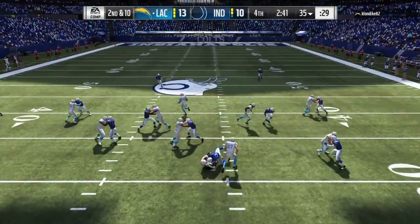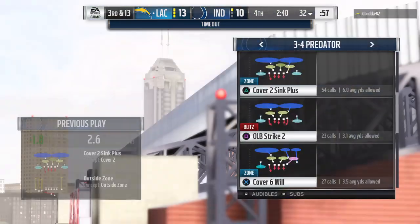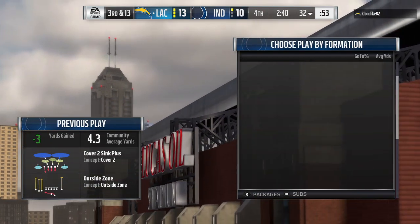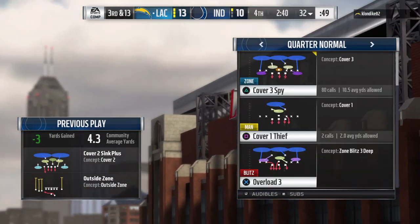They keep it on the ground. Again, Gordon. And he'll lose yardage. Brought down at the 32. And another timeout taken by the Colts. That's going to be their second. They'll be left with one more plus the 2-minute warning, and we'll be back.